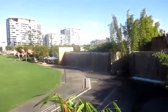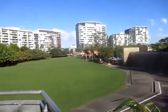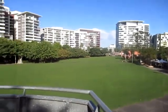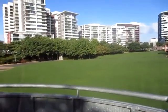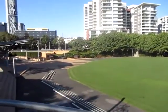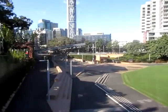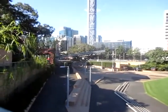And we gradually have a look around and we see these apartment buildings and so on here, and we have a look, and that's more or less where we came from originally. We look up towards the city.